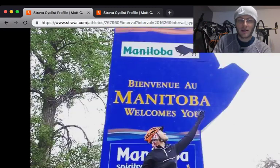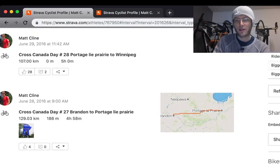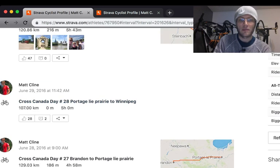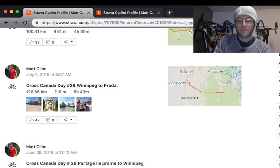Manitoba. Manitoba is actually flatter if you look at the numbers across than Saskatchewan. Everyone makes a joke that Saskatchewan's the flattest place on earth, but Manitoba is actually flatter, in my opinion. Looks like my Garmin didn't work that day, but 107 kilometers, 120.